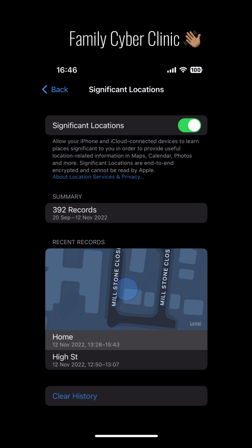Now on the phone, you really can't click to see all the details, but on a desktop, if I log in, I can tell exactly when I arrived and how long I stayed at the place, basically arrival time and end time. But importantly, it tells you, the user of the phone, these are the places where you've been. It logs that information because it's learning places significant to you so that it knows how to best serve you.